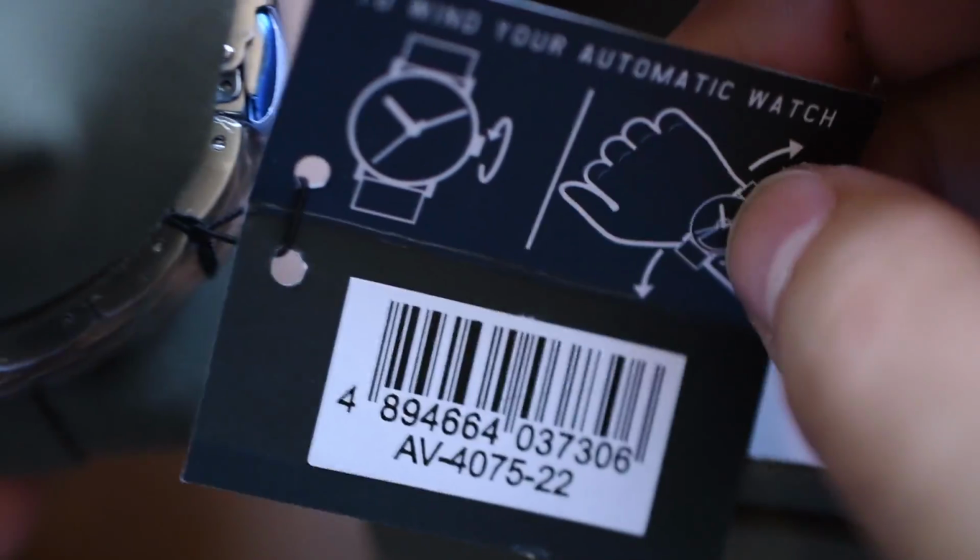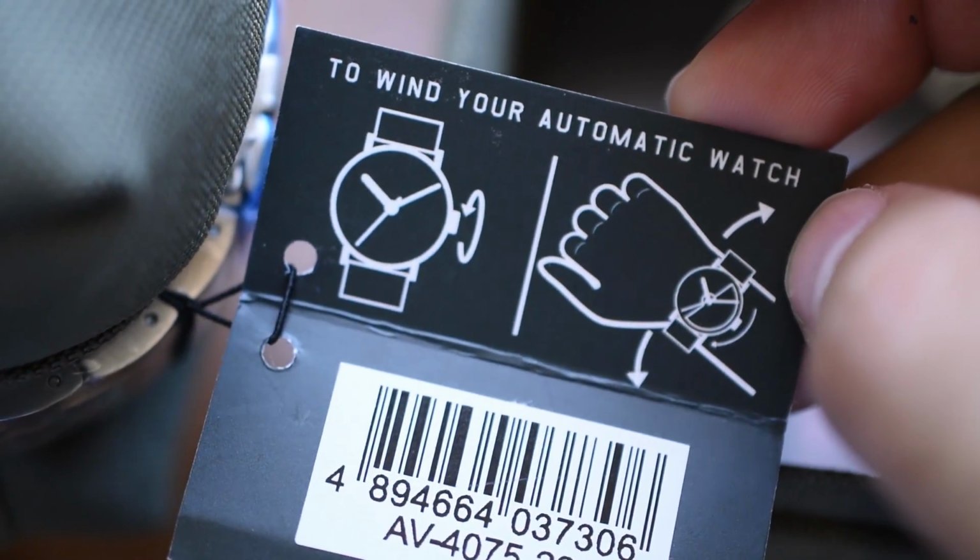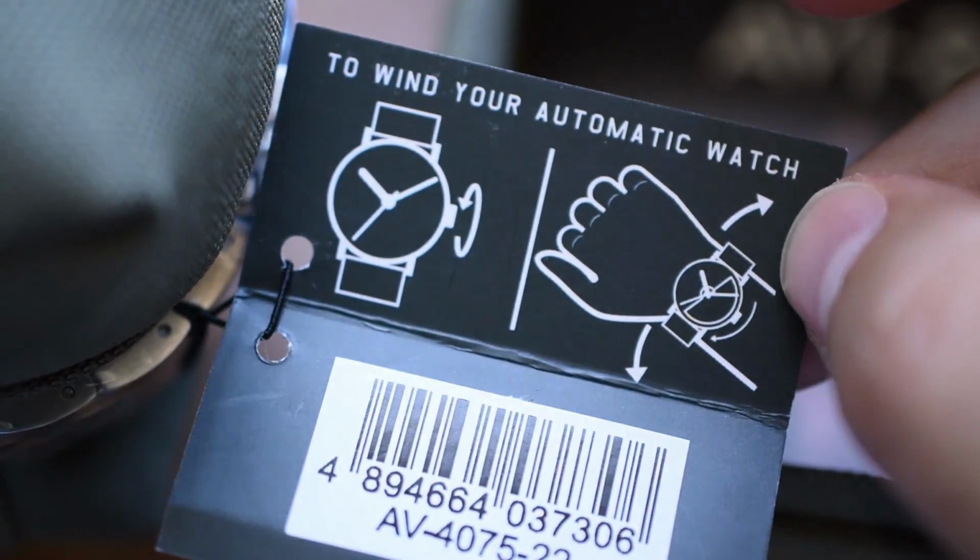We have a hang tag. Tells you how to wind your automatic watch. Boy, this second animation is a little bit suggestive. I don't know, it might get demonetized. What else is in this dang box?